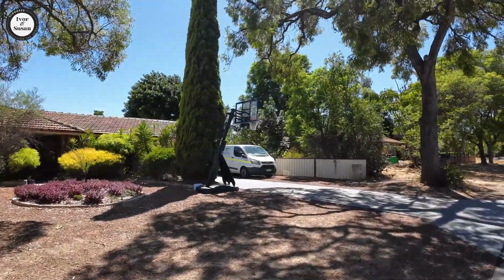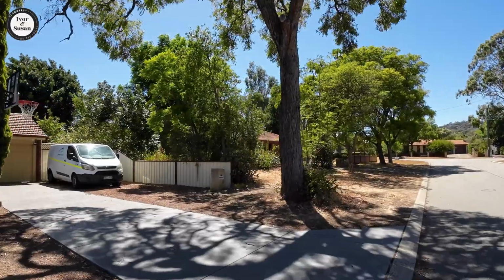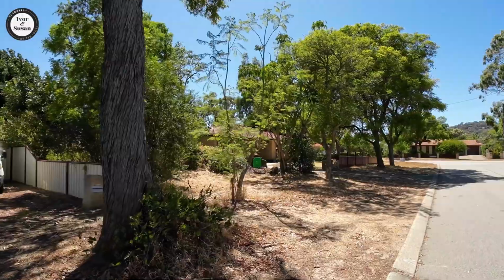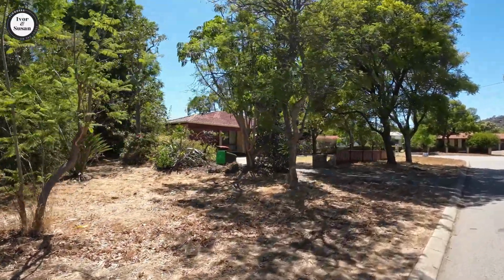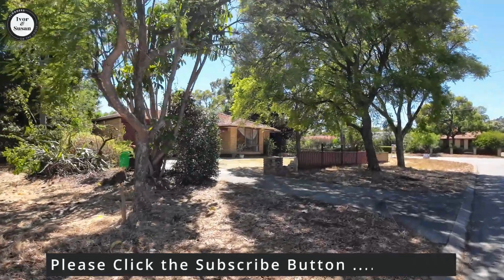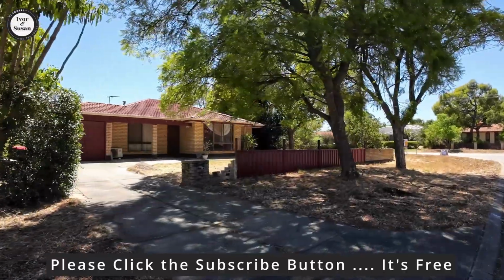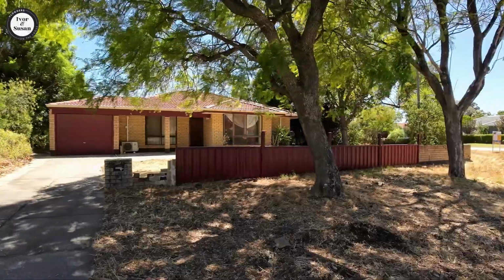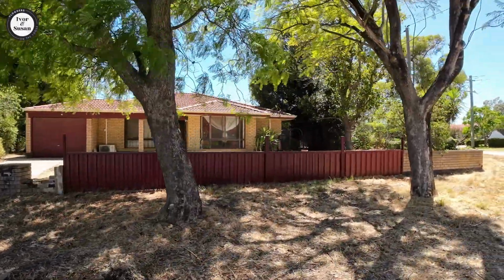Okay, we're going to take you guys to the cheapest house that's for sale over here in Maida Vale. It's on the street somewhere. There we go. Coming up to it. It's got no numbers on here. I think it's this one here, guys. This is the cheapest house over here.